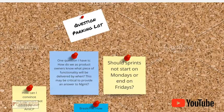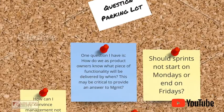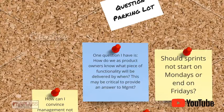One question I have is, how do we as product owners, this is from Product Owner Workshop, know what piece of functionality will be delivered when? That's an interesting question, as they often are. I guess my first question would be, because it says this may be critical to provide an answer to management, why? I guess I'd have to know more about why.